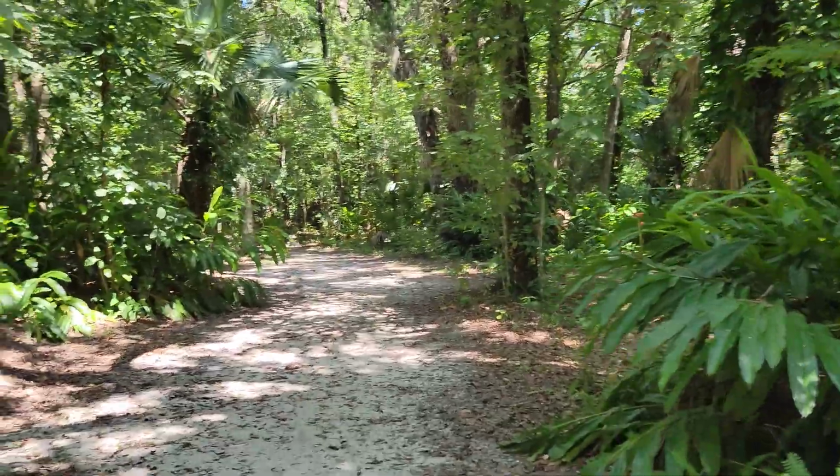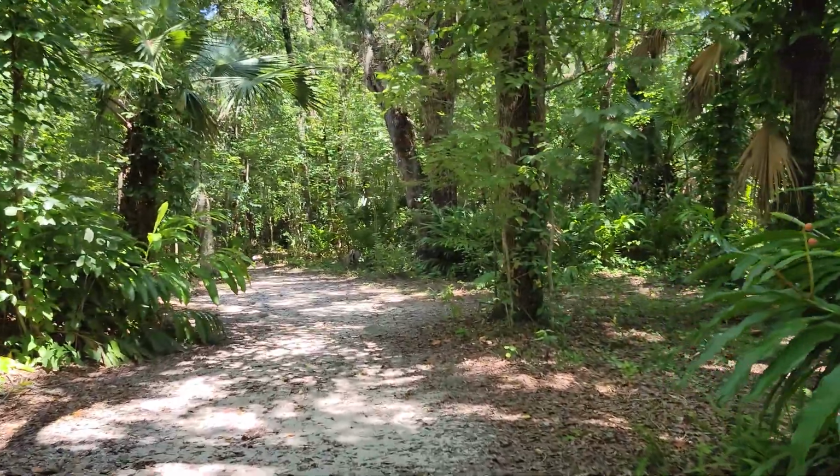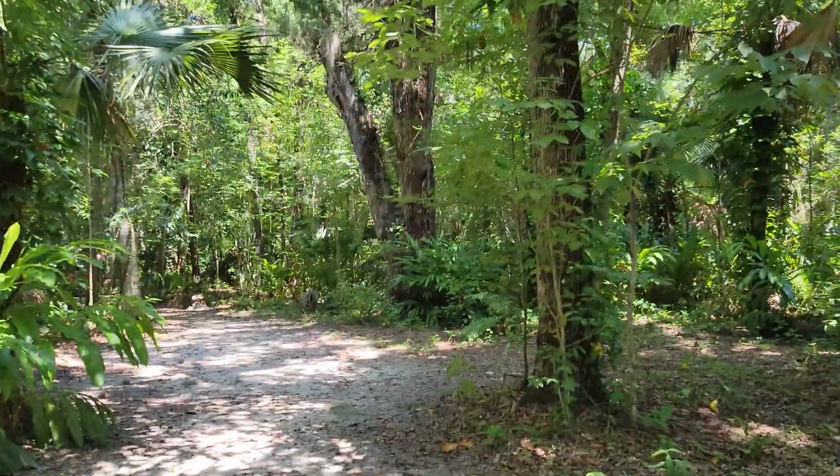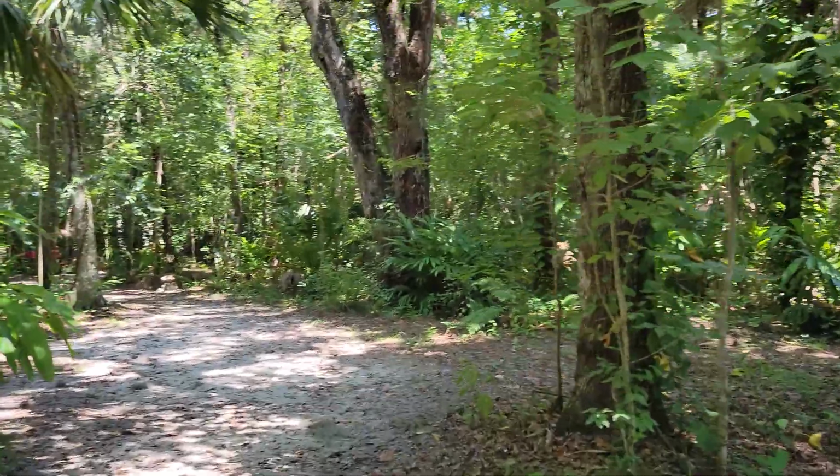Yeah, I think that's it. I don't think there's anything else back this way. This is kind of where the maintenance of the grounds stops, I guess.